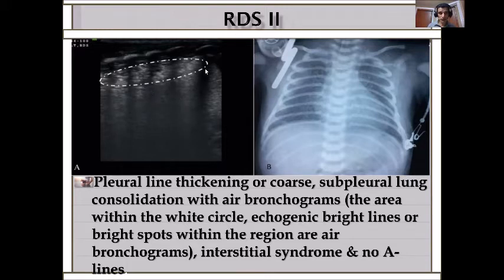Okay, now this is the area or the shadow of the ribs that I'm talking about. Okay, and then you can see air bronchogram. You can see no A lines yet, but maybe there is an A line here, and you see more B lines. You see air bronchogram in a baby who is premature and needing CPAP or ventilation, or her mom had a C-section or whatever.